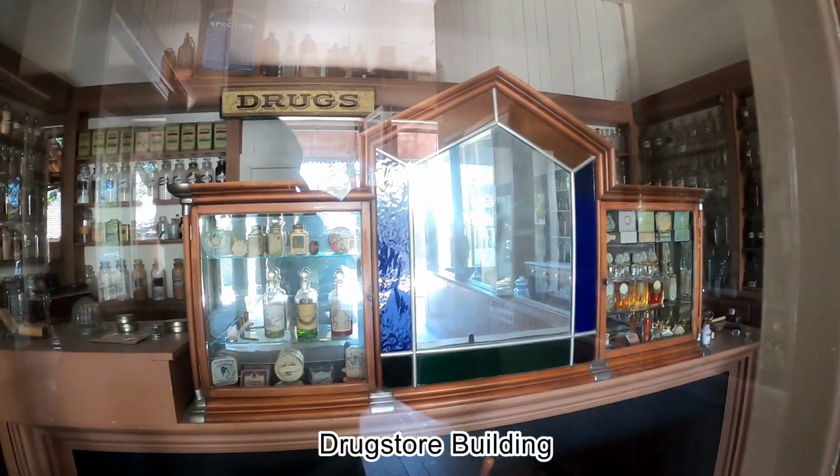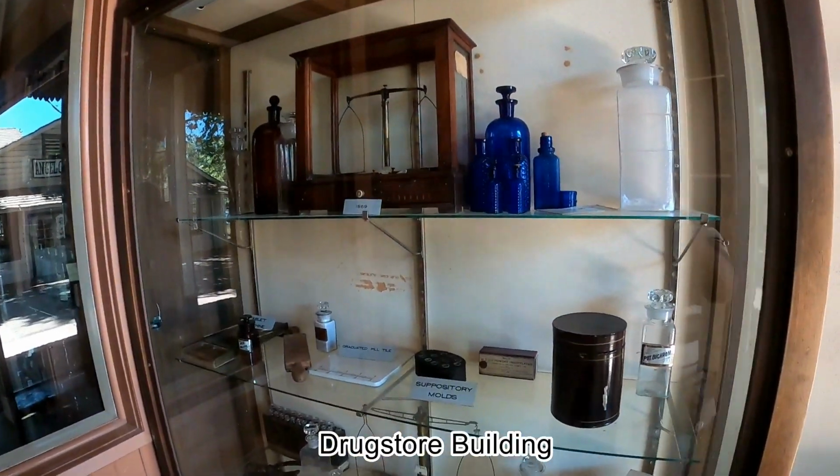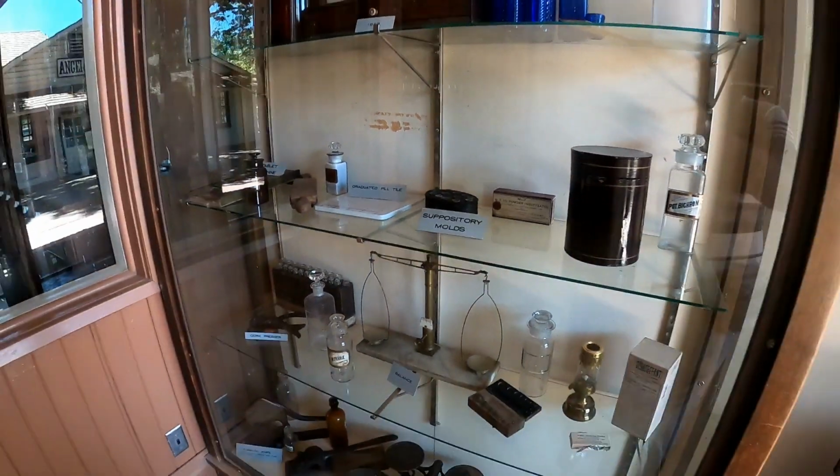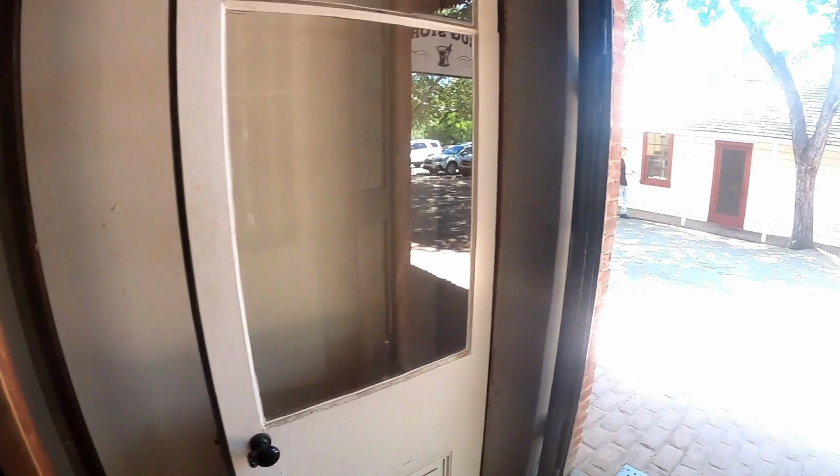Today, Columbia State Historic Park is one of the few remaining towns reminiscent of the California Gold Rush era, and it's amazing how well preserved it is.